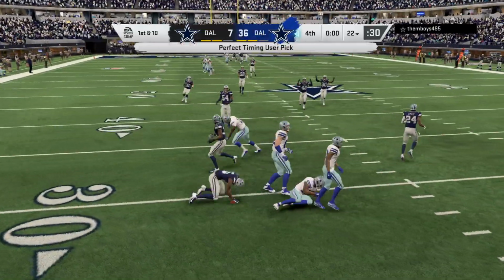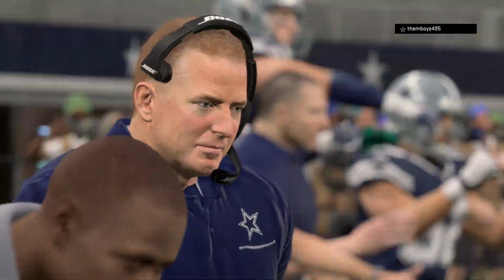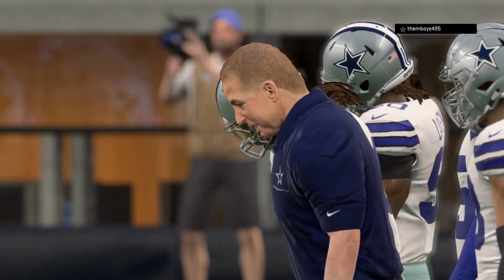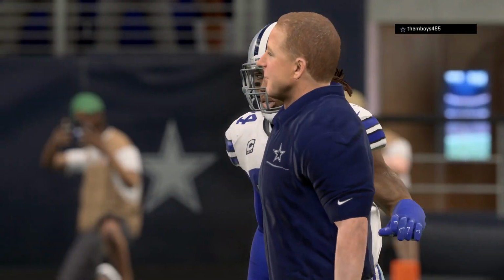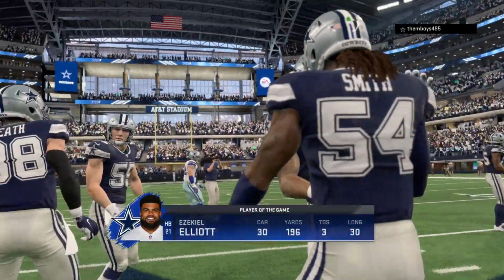And my goodness, another interception. Xavier Woods with a pick. So this one will end in a victory for the Dallas Cowboys. And, you know, it wasn't a shutout. They did give up the points in the first quarter, but second, third, and fourth quarter, they held them scoreless.